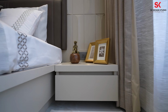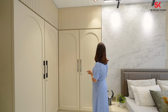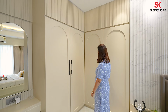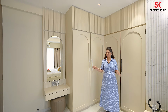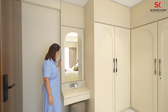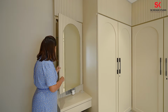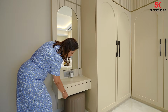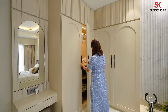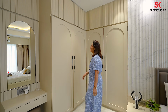Now again, the second requirement of them, which is the extra storage. There was a niche here from this side only to that side, but we have extended it on this side. So we are giving them a bigger wardrobe till here, and then this gets extended into the vanity. So this is a very designer mirror with the storage on the back side. A small drawer is also given on this side, and these are openable shutters like this, so it can be closed, and the finish is very beautiful.